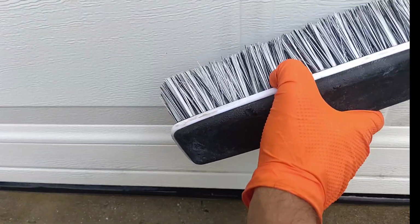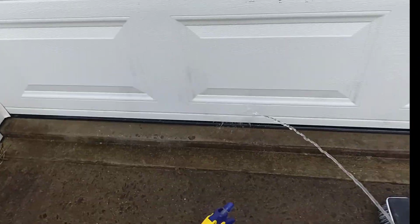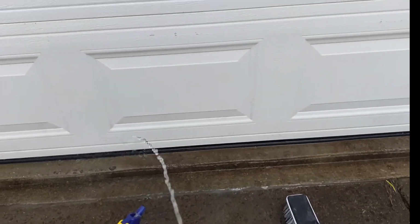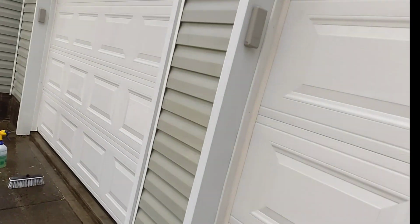Got a super soft brush here. I don't want to take the paint. I'd rather leave a little bit of dirt behind than to take the paint off. This seems to be doing the trick. Super, super soft brush. Yeah, that's going to work. It is in fact not perfect, but it looks a heck of a lot better than when we got here. We can at least say that, or I can at least say that I did my best with the information that I have at my disposal and the knowledge I've gained over the past few years.